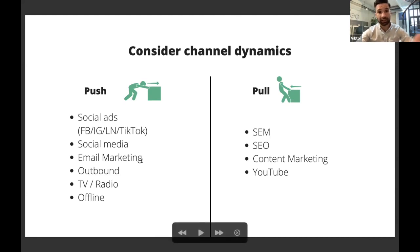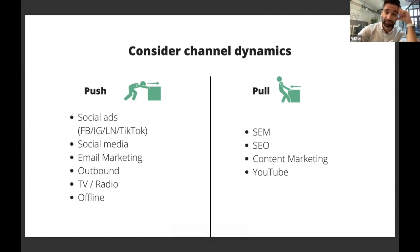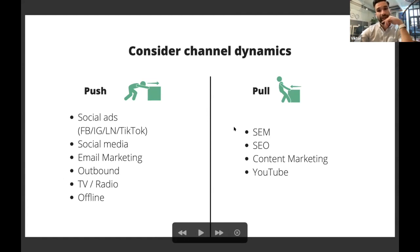Email marketing, again, very often you get an email you didn't expect, but maybe you see something in that email that you like and you end up consuming the product. And there is, of course, outbound, making calls. This is essentially sales, direct sales. So that again is a very pushy approach. TV and radio, and all kinds of offline, like billboards, magazines, and things like that.